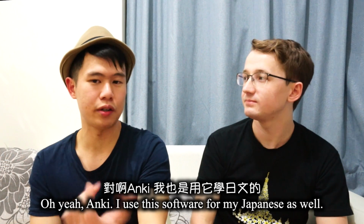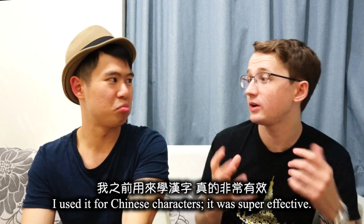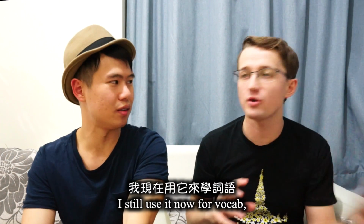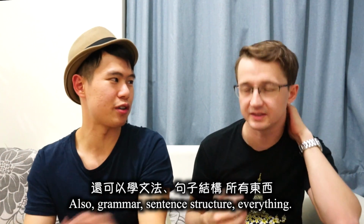Oh yeah, Anki, I use this software for my Japanese as well. Yeah, I still use it now. I use it for Chinese characters, it was super effective. Yeah, I still use it now for vocab, I use it for Cantonese and Japanese. Yeah, also for grammar, the sentence structure, everything.